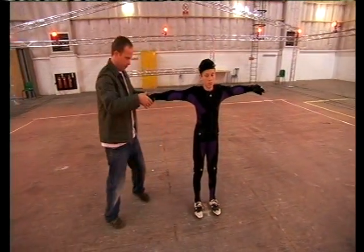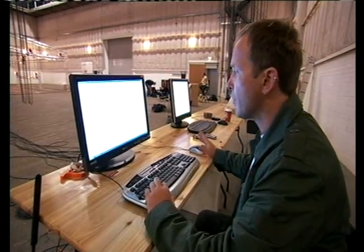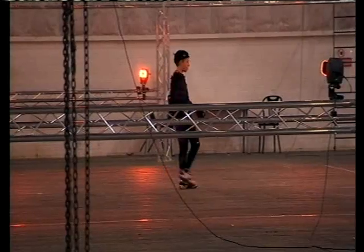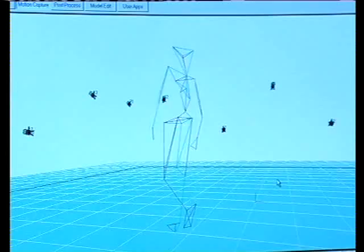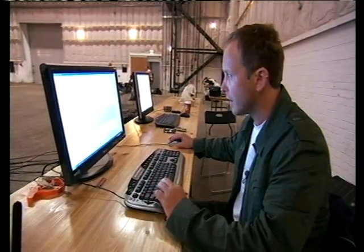Well, here we're seeing the marker data after we've created the template, and as you can see, you can now see the structure of your performer in real time. I'll just zoom in, you can still see all the points that are out there on each joint.